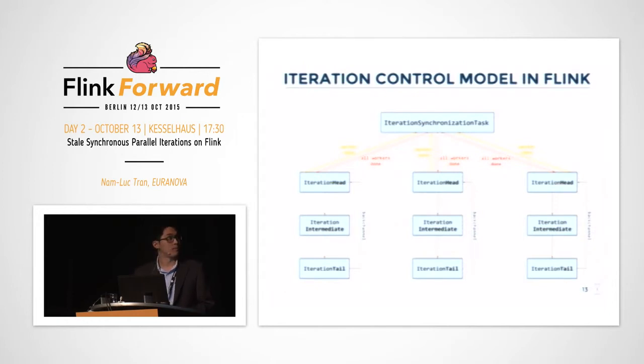So how do we implement that in Flink? Currently, how are the iterations managed within Flink? When you schedule an iterative task, it is scheduled in parallel, and each of the parallel paths here represents a parallel iteration. All these parallel iterations are connected to a component that is the iteration synchronization task, and that task represents the synchronization barrier. So each time an iteration finishes, a worker done signal is sent to the iteration synchronization task, and it then waits for the synchronization barrier to complete.